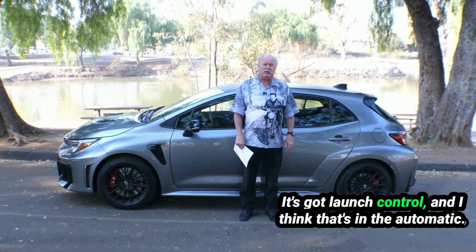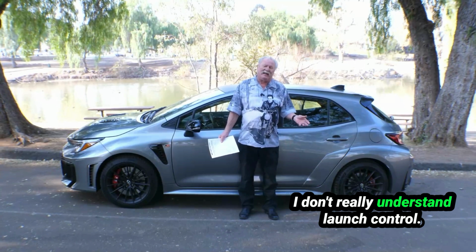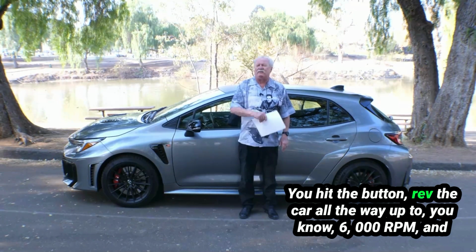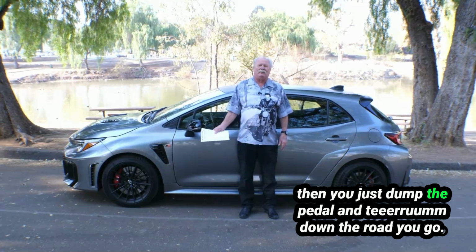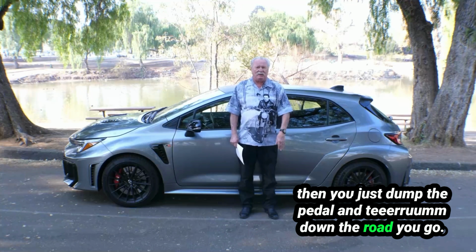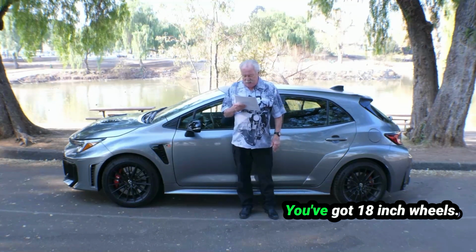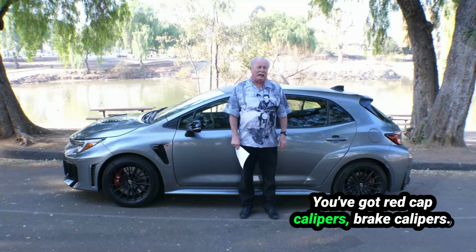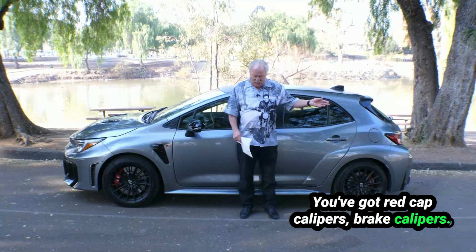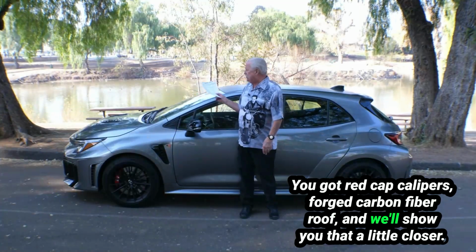It's got launch control, and I think that's in the automatic. I don't really understand launch control. You hit the button, rev the car all the way up to 6,000 RPM, and then you just dump the pedal and down the road you go. What's the point? But they do have it. You've got 18-inch wheels. You've got red capped brake calipers, forged carbon fiber roof, and we'll show you that a little closer.